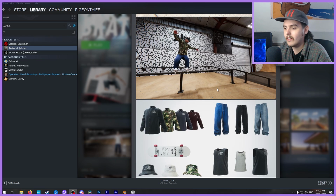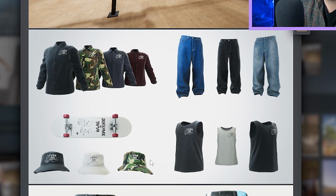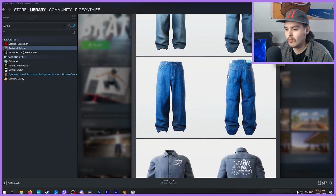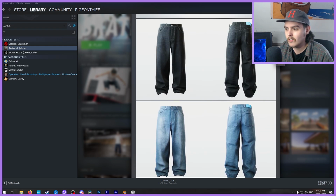So basically what you get out of this: 4 brand new pieces of gear and a deck as well. So you're basically getting 4 sets of brand new gear that's never been in the game before, a new deck, and then a few different reskins of the same gear. But the main thing here that people obviously want, especially people on console, since this is available on console, is baggy jeans. This is something that people have been asking for a very long time in the vanilla version of the game.